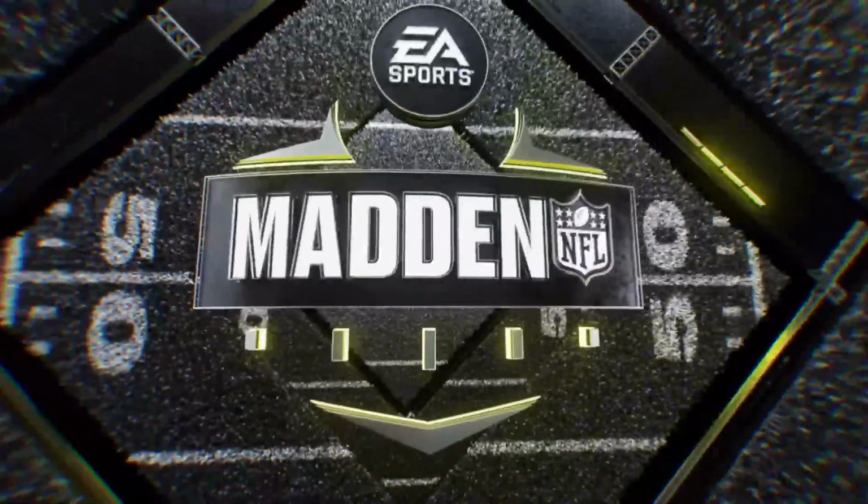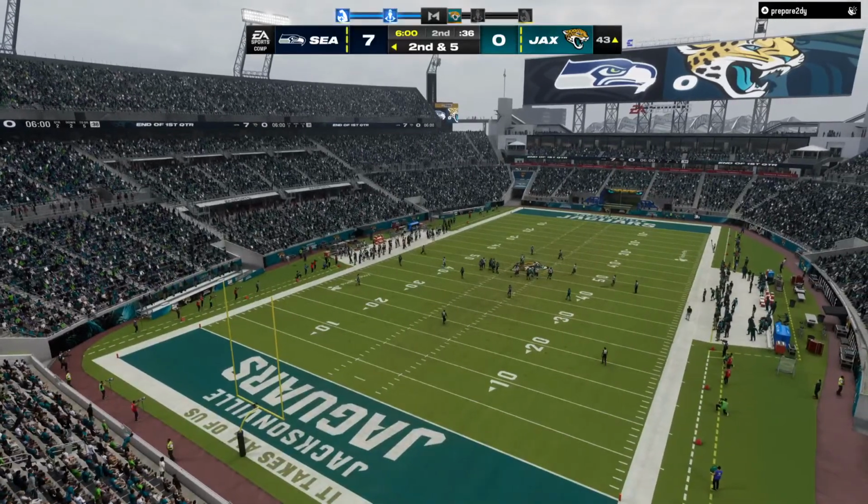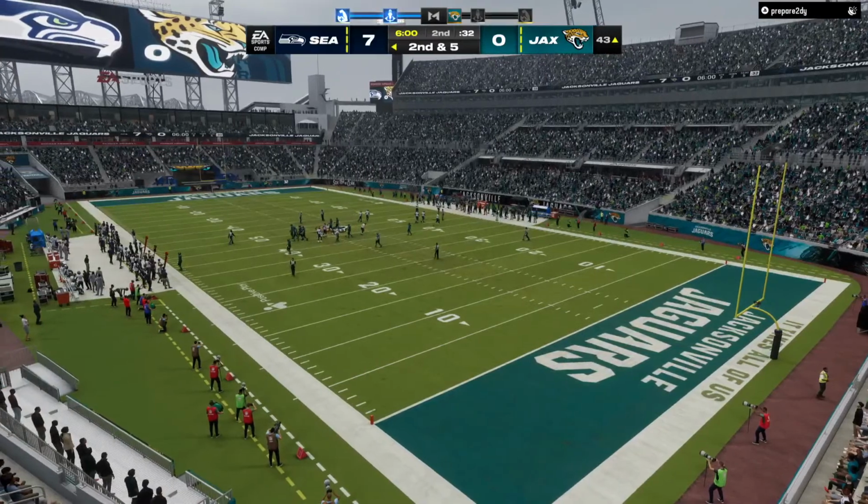After 1, 7-0 on EA Sports. Seahawk football here to start quarter number 2 as they are looking at a 2nd and 5 situation.